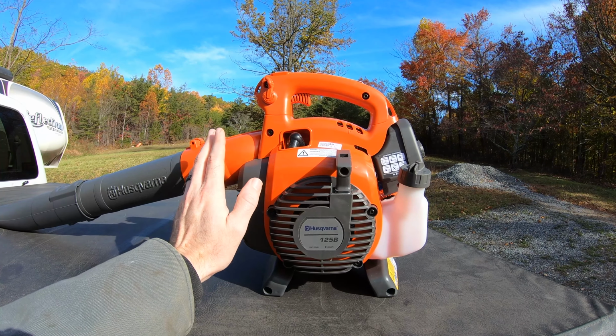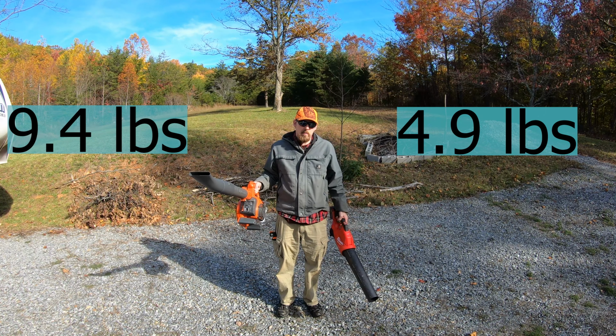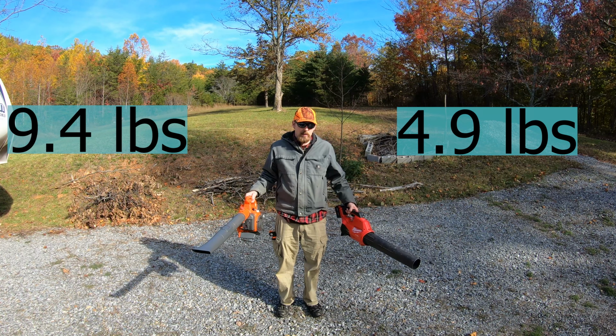As far as weight goes, this one you can tell slightly is a little bit heavier than this one. The actual weight, this is about 4.9 pounds without the battery on it. I think this was like 9.4 pounds without the battery on it. So we're only talking about 5 pounds difference.